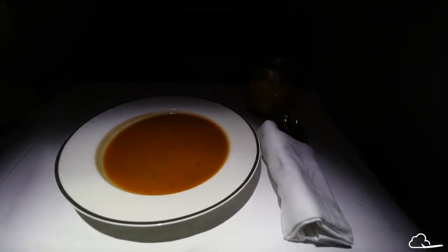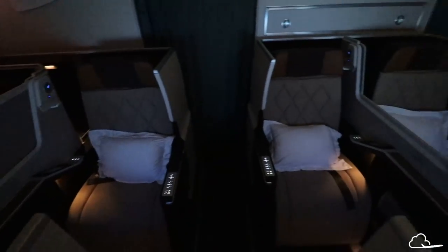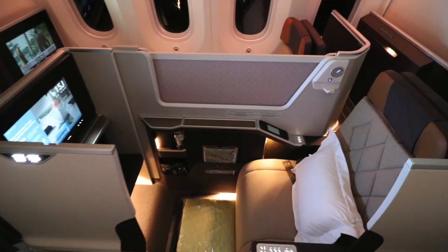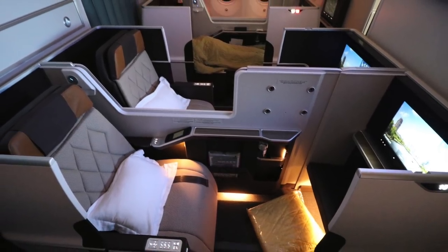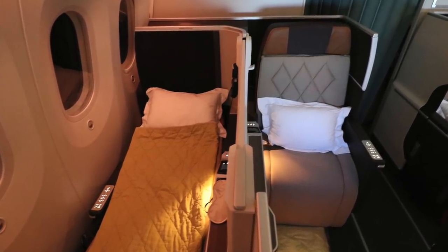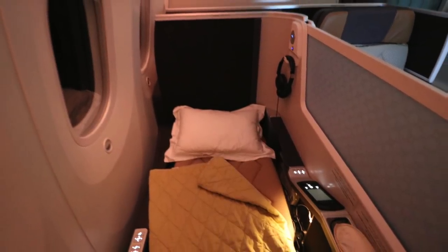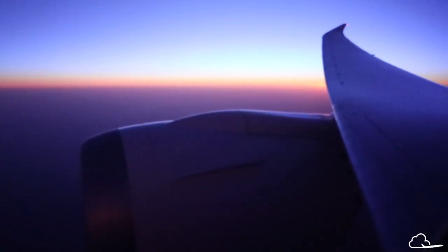So before sleep, I just had a tiny little tomato soup. The cabin was looking super cozy as I went to bed. While the partition gives you unlimited privacy, there's no feeling of claustrophobia in the seat. It's so large and even quite wide compared to what it looks like in the images. Overall, all my flights in the Apex Suite have been super comfortable and I've never felt claustrophobic.